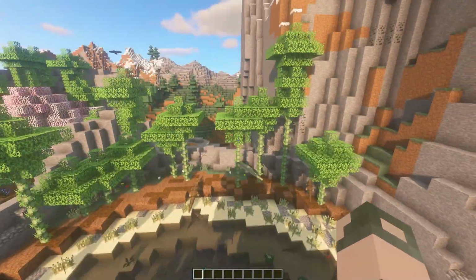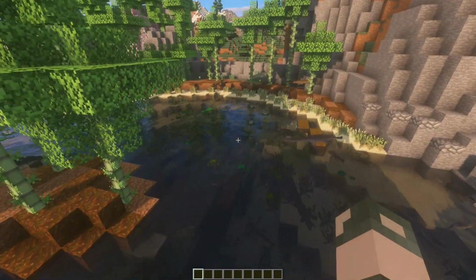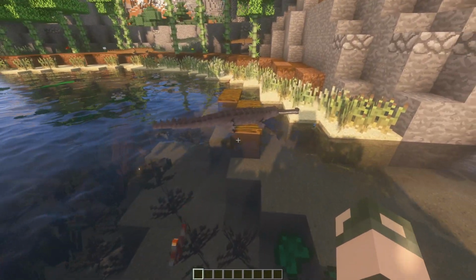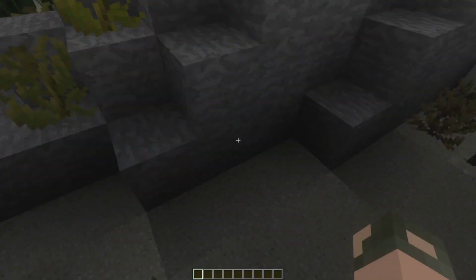And yeah, I think it looks really good. I really like the shader pack. Not sure if I like it as much as Sildur's, but it's pretty good overall, I think. Anyway, this is the full-on Gharial exhibit.